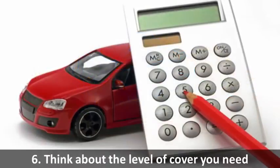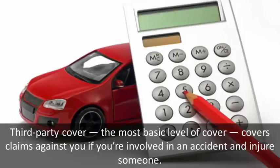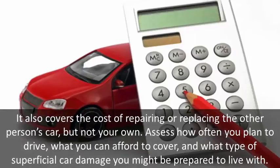6. Think about the level of cover you need. Comprehensive car cover is normally the most expensive type of car insurance. It covers both your car and other vehicles if you have an accident. Third-party cover, the most basic level of cover, covers claims against you if you're involved in an accident and injure someone. It also covers the cost of repairing or replacing the other person's car, but not your own.